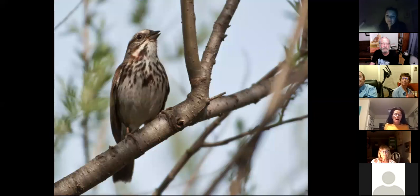Song sparrow. Song sparrows have a lot of different looks. This is a pretty common one. Fairly dark. They've got the dark spot on the belly and the white chin, and sing like songbirds. Next slide.